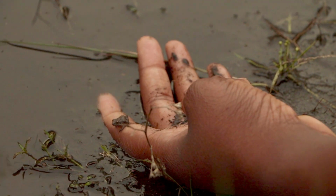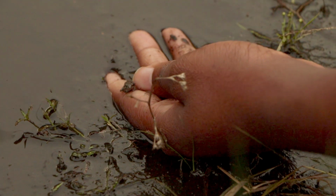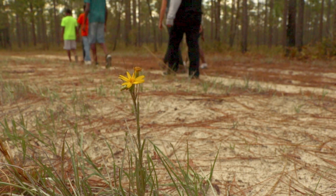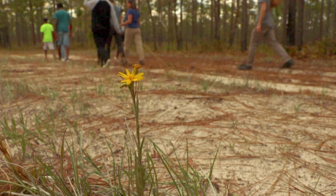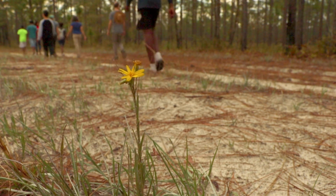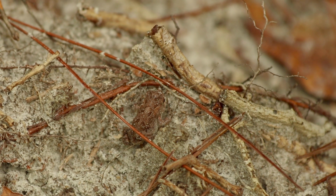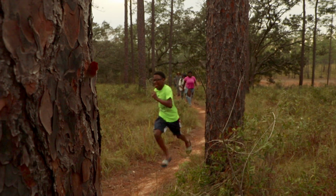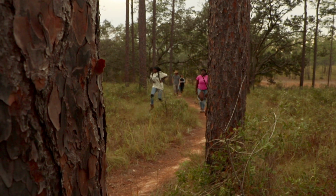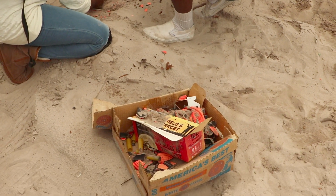Some months we would dip net the wetland to see what species were breeding during that particular season. And sometimes we would just hike around their wetlands so that they could get an idea of what the uplands around the wetlands look like, because the uplands are equally as important as the wetlands to these ephemeral wetland breeding amphibians. The Palmer Monroe kids end their day by picking up trash along a power line cut.